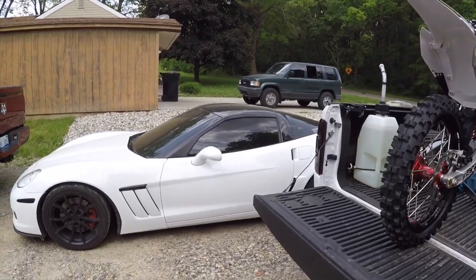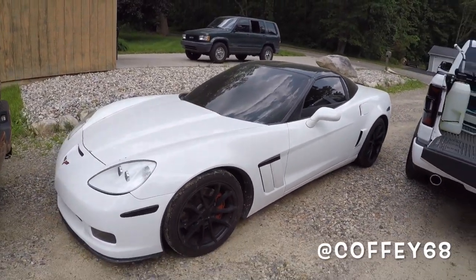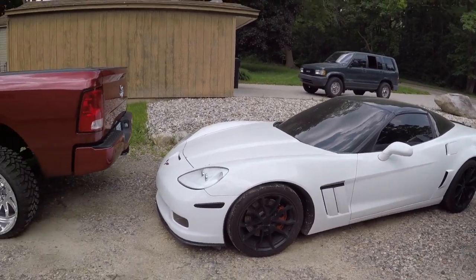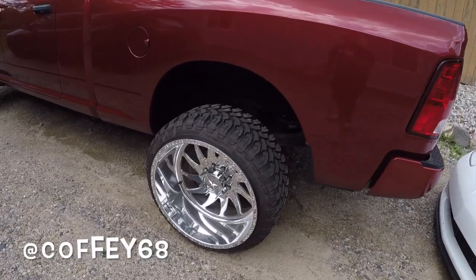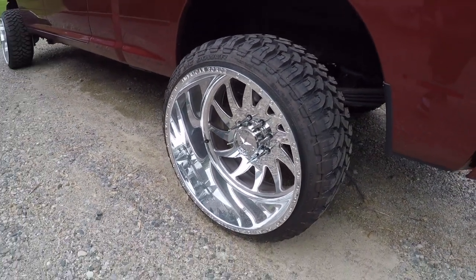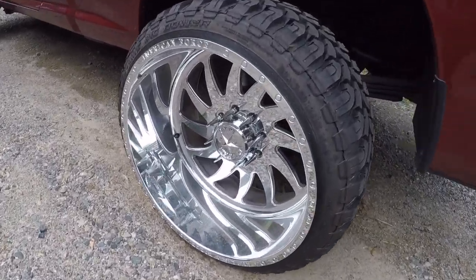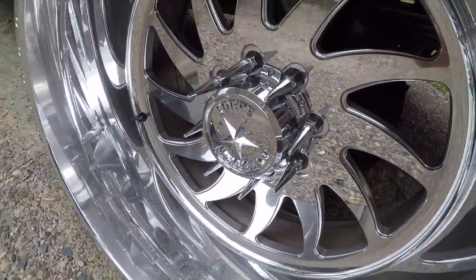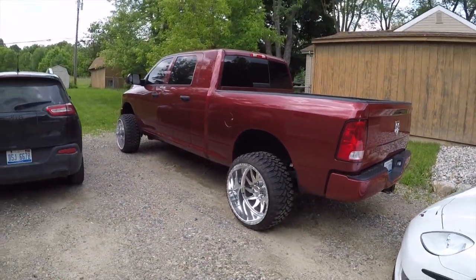Check out his cars. He's got a Grand Sport Corvette, white on black, and check out his Cummins with these American Force wheels, 24 by 16s. These things are massive. Look at those spiked lug nuts. What do you guys think of this? Comment down below, let me know your thoughts.